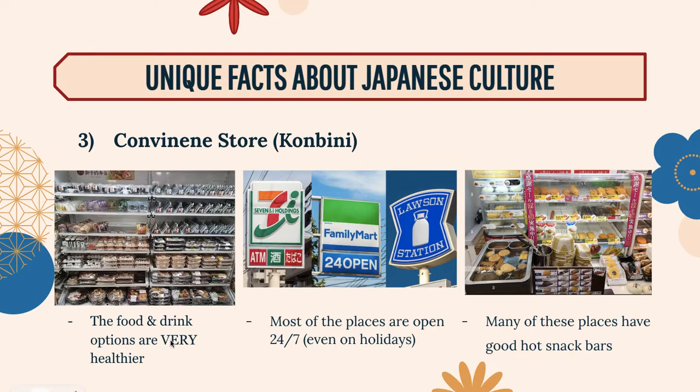So the first fact is the food and drink options are very healthy, and they have a lot. As you can tell from these pictures, there are so many rice bowls, like bento boxes. You can even have sushi. So you can choose any food depending on your mood. And most of the convenience stores are open 24/7, even on holidays. So it's very convenient, just like the name.